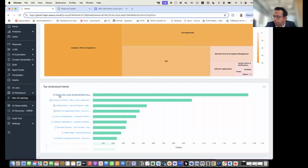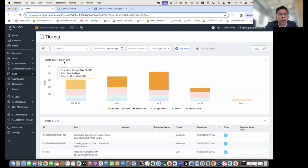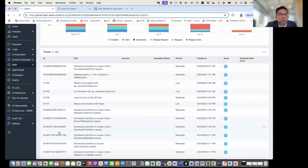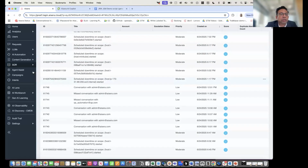So with that in place, here's what's interesting, right? Now I have a single pane of glass to look at all the tickets and the alerts and everything that has been ingested into the system. Okay, so gone are the days where you have to go to multiple different systems. Think of this as a raw ingredient that goes into the AI platform. Okay, you can see everything that has gone into it. It's a very transparent platform. You can see all the tickets, the alerts, and everything that has gone into the platform.